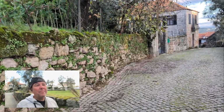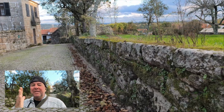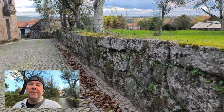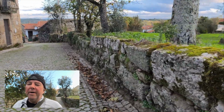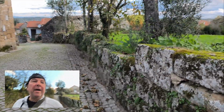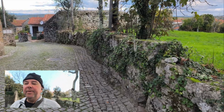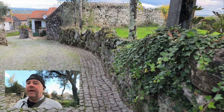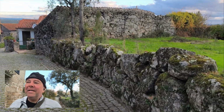Now you can renovate them, but I think you would have to be extremely disciplined. What do I mean by a disciplined renovator? There's no point here in a village like Travanca de Lagos doing a house up to the kind of standard that would be expected in LA or something, okay? No one's going to care about the carbon footprint of the house, how fancy the doors are.